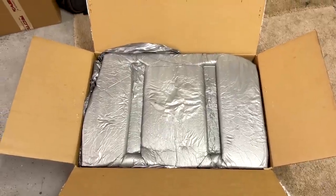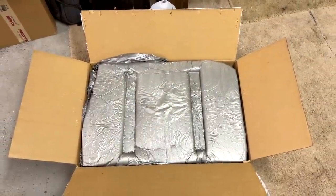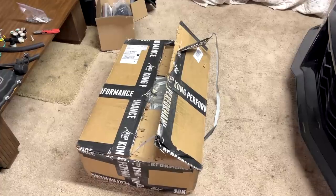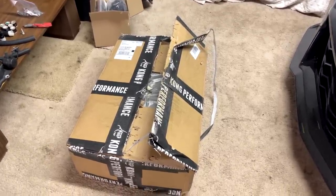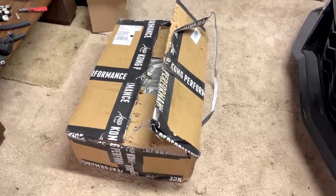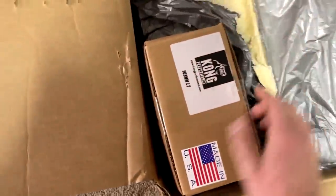Boom, need some tape on the top, and this thing can get headed off to Kong. Two weeks later. All right, about two weeks have passed, and we got the supercharger back from Kong, so I went ahead and pulled open the box. Haven't looked inside just yet.